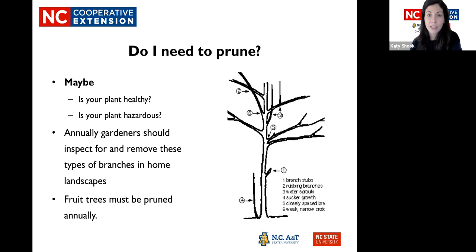And this does not apply to fruit trees or herbaceous perennial type plants. This is specifically trees and shrubs.